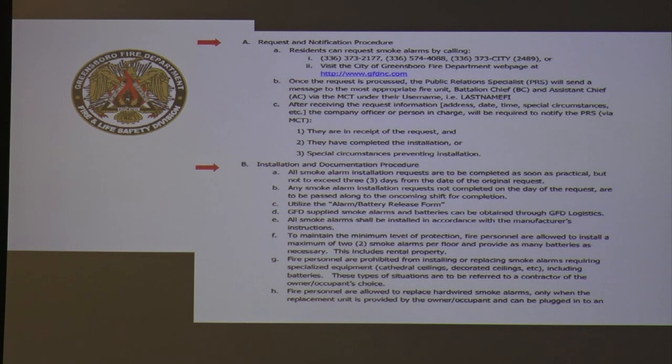I think the other thing we need to make sure of is, if for some reason we ignore it, and something happens and that address ends up with a fire, hopefully not a fatality fire or something like that, I don't think any of us wants the potential liability coming back and saying they requested a smoke detector, but we couldn't get out there to do it, and they got a fire and they lost a kid, a family.